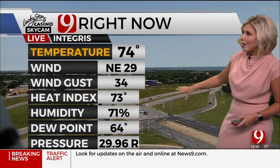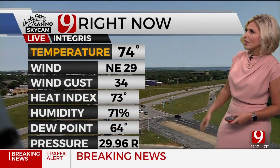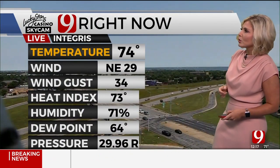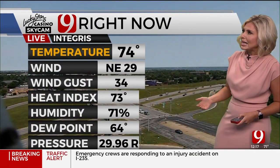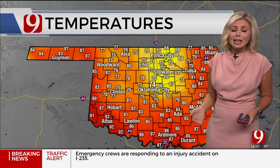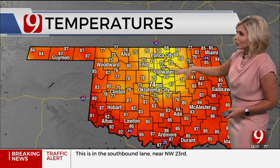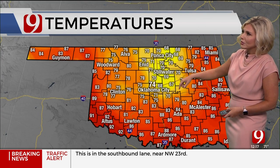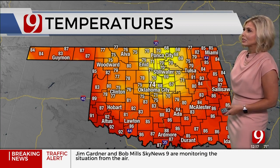So in the meantime, we've already had the storms move through. You can kind of see the wet pavement there, but lots of sunshine. Star Integris camera up on our Lucky Star Sky Cam network. We're at 74 degrees. Dew point sitting at 64. So right now, the heat index is not a factor at all. Where it has rained, it's dropped temperatures quite a bit. In fact, we still have upper 60s across portions of Kay into Osage County, and also just south of Stillwater there, and even really at Jones, we're at 68 degrees.